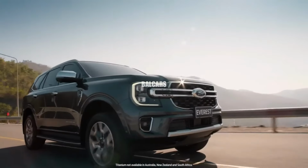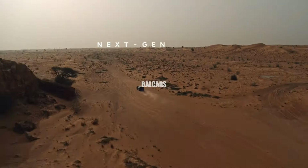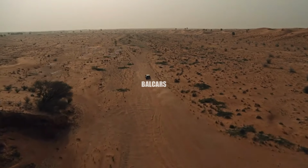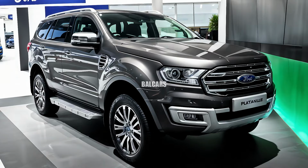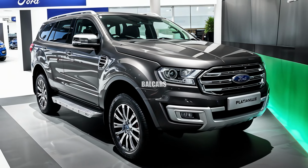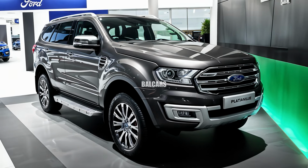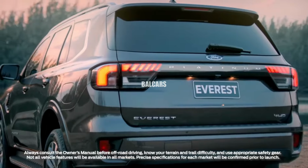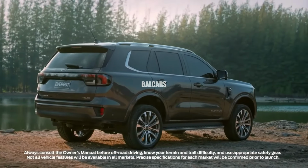In the SUV market, the 2025 Ford Everest Platinum is the pinnacle of elegance and refinement. This car has a premium vibe about it because of its distinctive grille design, silk chrome highlights, and iconic platinum inscription on the hood. Now let's explore the remarkable attributes of the 2025 Ford Everest Platinum.